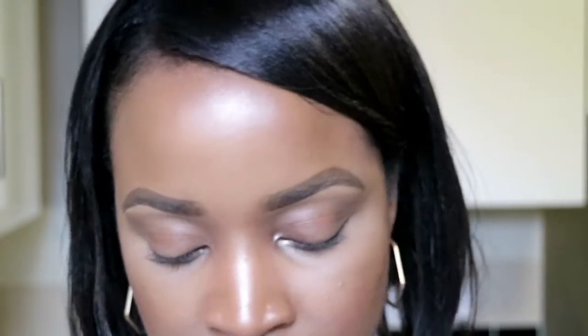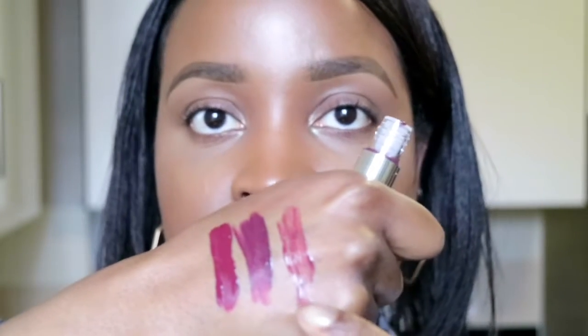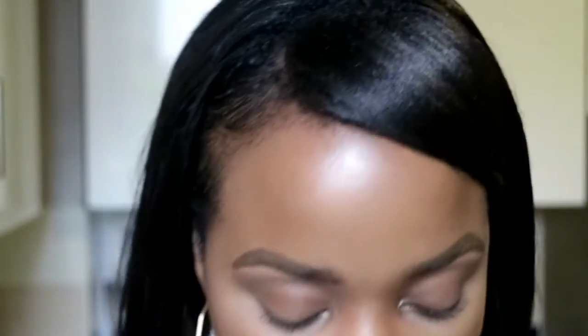And lastly, I have Suki, which is a gloss. But I do like these colors. It's just, and this isn't super pigmented, but it's got some color to it. You can definitely build it up. So this is Suki. And yeah, so those are the 3 colors.